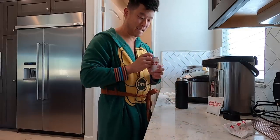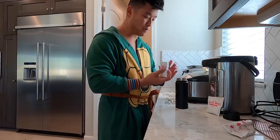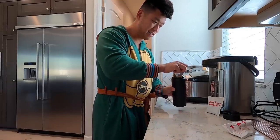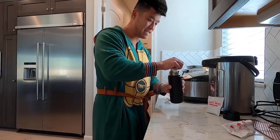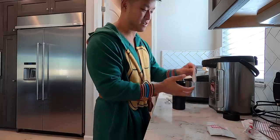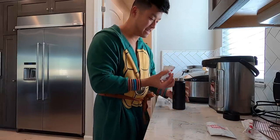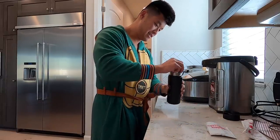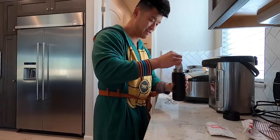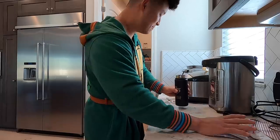Thank goodness for my Asian water heater where I don't have to boil water. I could directly pour it in here. And since I know Taika likes it chocolatey and a little bit more thick, I'm adding an extra packet in here. So that's three packets for three people, I guess.